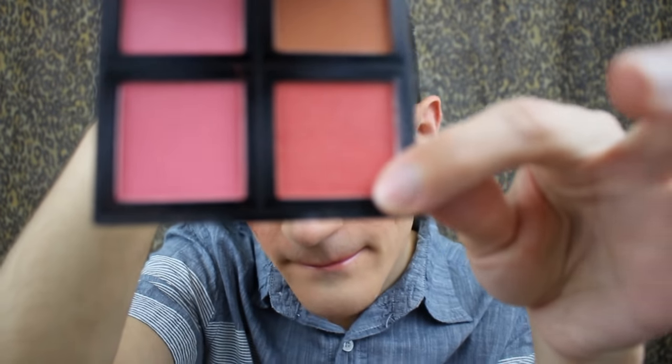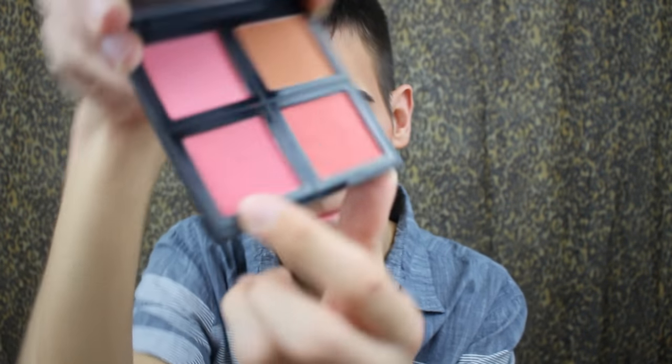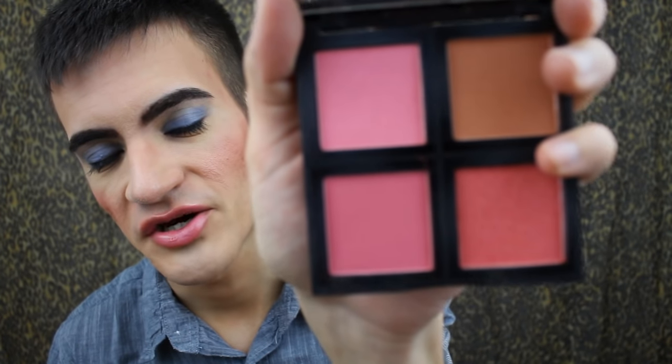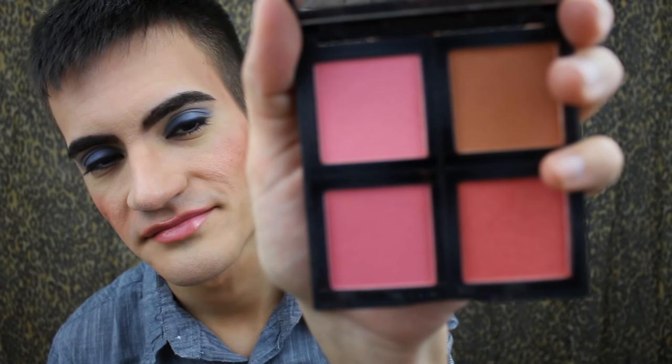And I have four colors here. The colors are pink, bronze, shimmery pink, and hot pink. This is a more darker pink, actually. So I will let you decide what to choose. Go with your gut.